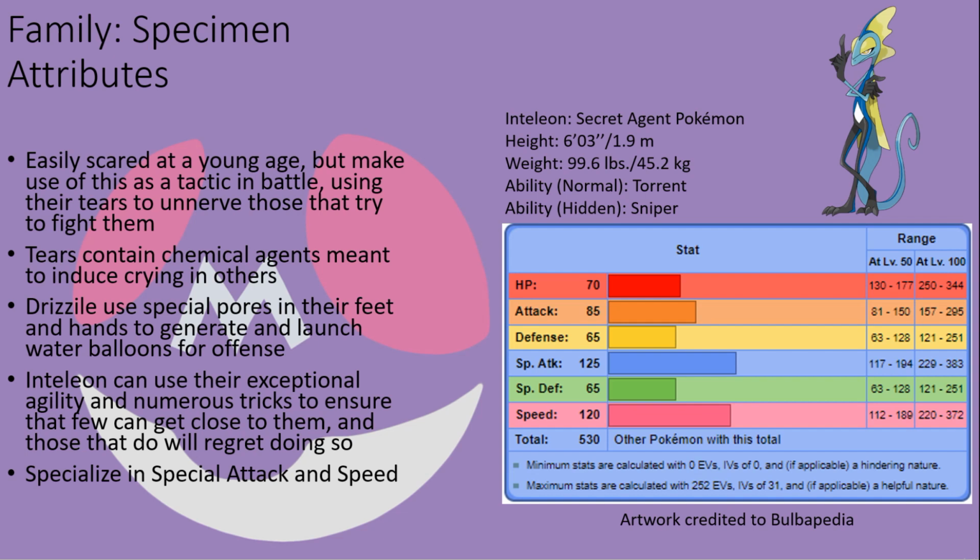In terms of stats, in the case of Inteleon, it can be seen that, as highlighted already, they are not the best when it comes to taking damage and are lacking when it comes to stamina and physical power, but they are able to use their incredible speed and special powers to overwhelm others, the base special attack and speed stats being above average for fully evolved water-type Pokemon, thus giving them more than a bit of usefulness in the right situations.